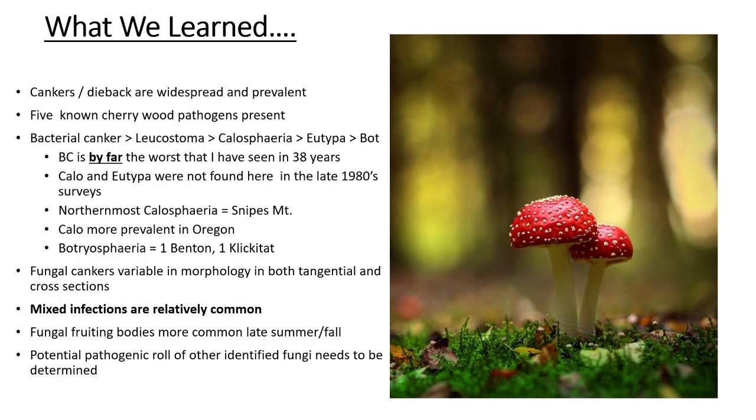And we isolated over 40 different types of fungi from these cankers, some of which we identified, some we haven't yet. And someday someone needs to take those and do pathogenicity tests with them. So that's the upshot of the cherry canker information.